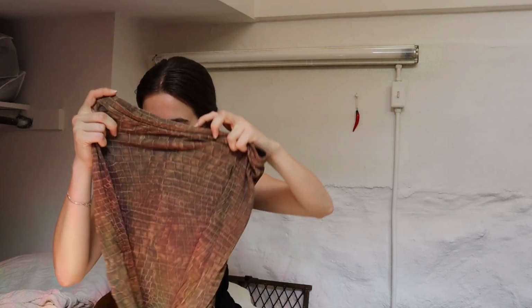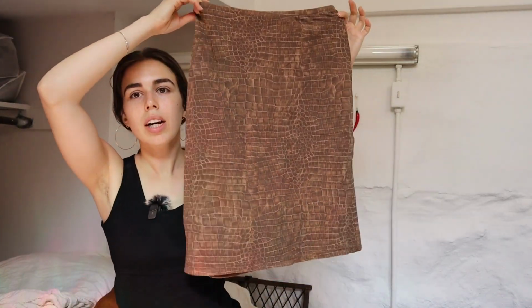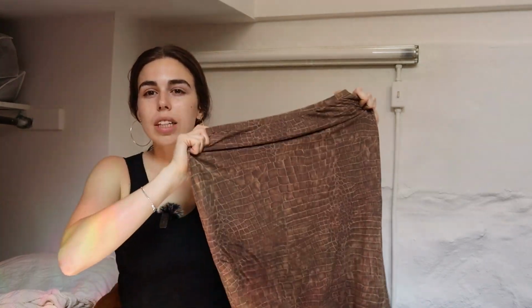Then for things that I can wear to work, pretty much the rest of the bottoms I can wear to work in one way or another. First is the one skirt that I have, and it's this vintage Express mesh, double layer, almost crocodile texture print in brown.